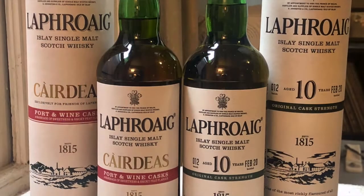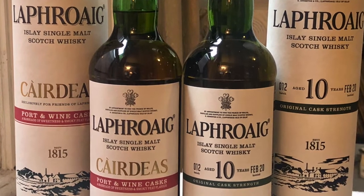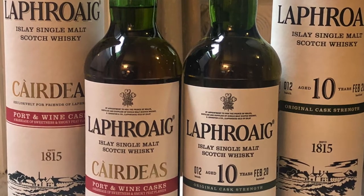Final thoughts on these two 2020 releases from Laphroaig. First with the Cairdeas, I really like what they've done here. I think it's a well put together whiskey. You can tell it does have some youth to it, but if you're a fan of the port, wine finishes, you're really going to enjoy this as it is very heavy on the wine and port notes. It's just a lot of dark red fruit, as I was saying.